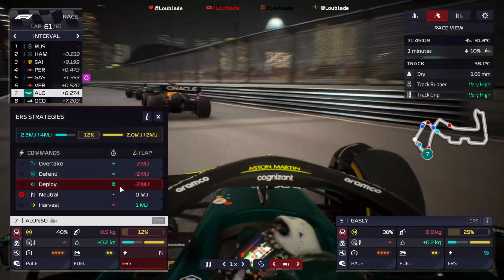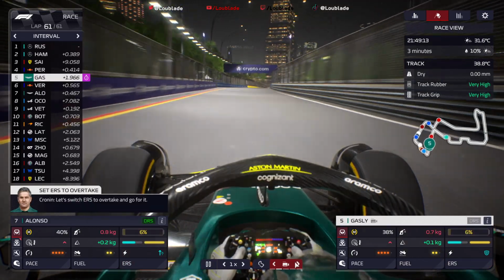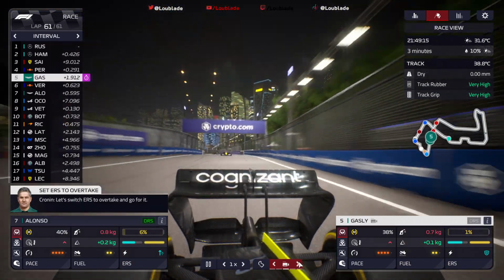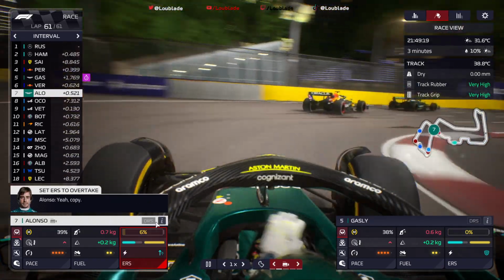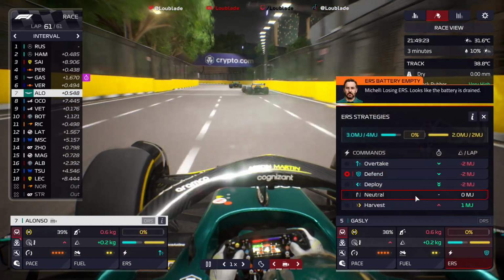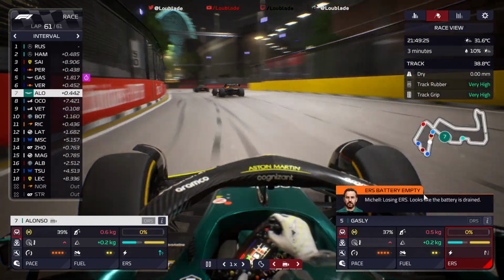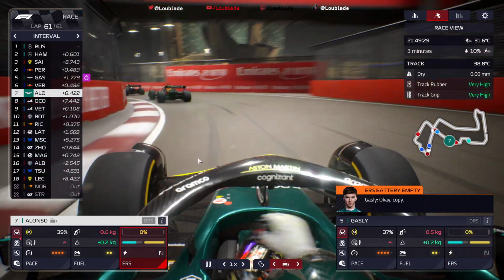We've got another DRS zone coming up very, very shortly. Pierre Gasly using everything he can to defend. I think he's done enough. Pierre Gasly's going to get P5. But is Fernando Alonso going to manage the DRS? The ERS is empty. ERS is empty for Pierre Gasly. We're going to have to switch it back to neutral. It's empty for Fernando Alonso.